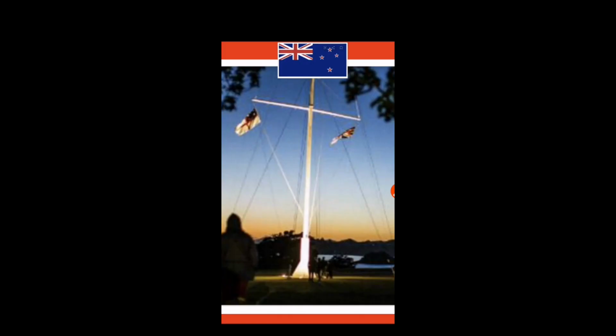flagship mast and the cross rung, you see both flags, the British flag and the United Tribes flag, sitting opposite each other as a private commercial trading bank contract between Britain and New Zealand, and the Union Jack up the top of the flag as the flag of New Zealand. So then we go on to the Queen.